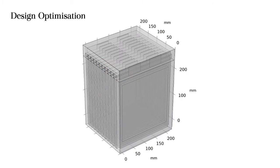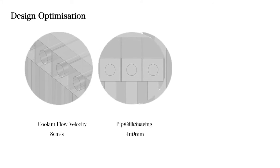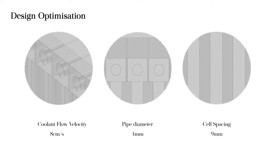Following from the proposed design concept, we further optimized its design parameters. 1D cell electron chemistry was modeled and 3D CFD simulation study was performed. 3 optimization parameters, which are coolant flow rate, pipe diameter, and cell spacing, were identified and a parametric sweep study was done.